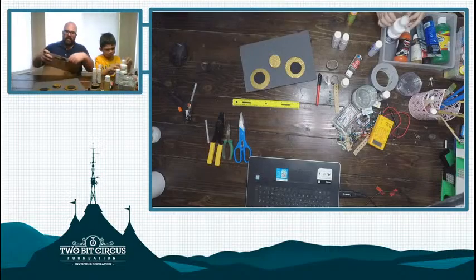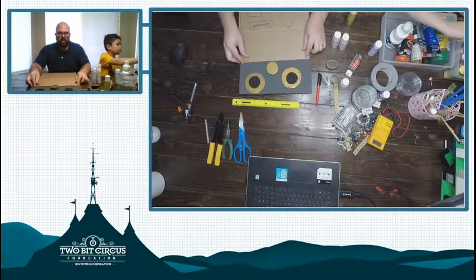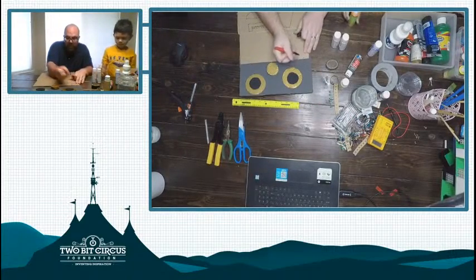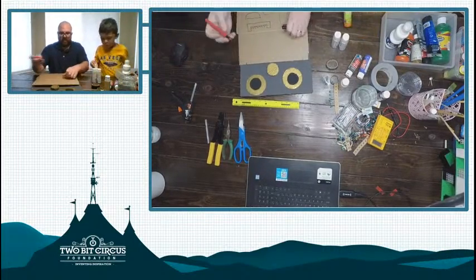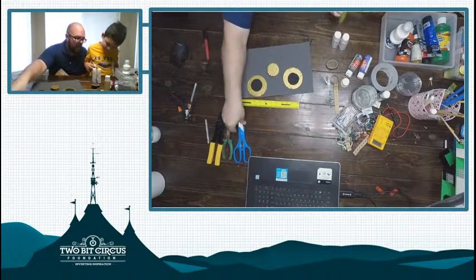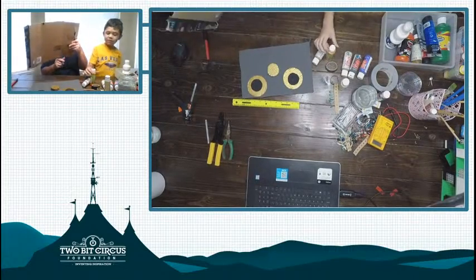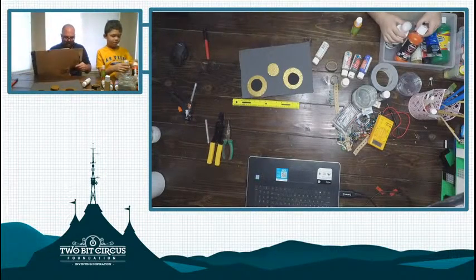I'm just trying to clean up that cardboard a little bit more. All right. I am going to measure roughly from here to here. Okay. And let's cut that out. Are you picking the colors you want for his mouth, bud?